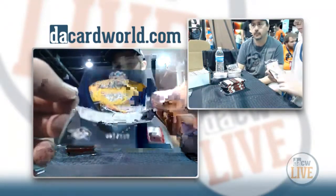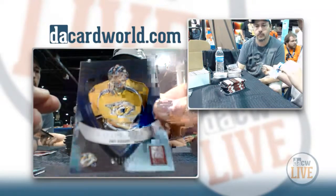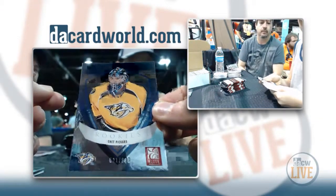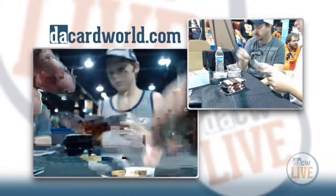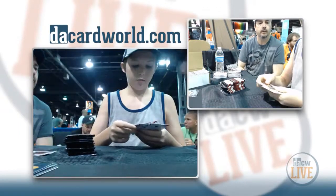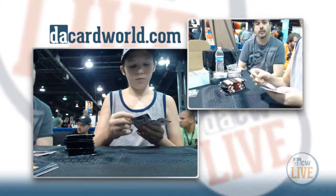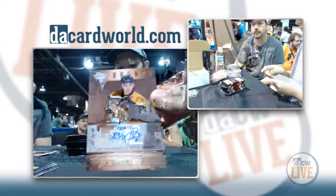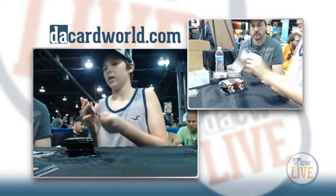Chet Pickard, numbered to 999. Oh, sorry. Helps if I read. And we got a Titanium bronze, not numbered autograph of Matt Bartkowski. Very nice.